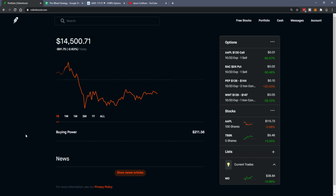Today we're going to look at rolling my Apple covered call onto next week and possibly reducing the strike price that we're going to go for. I've built this new spreadsheet that is going to help me decide, and I really want to show you guys that.